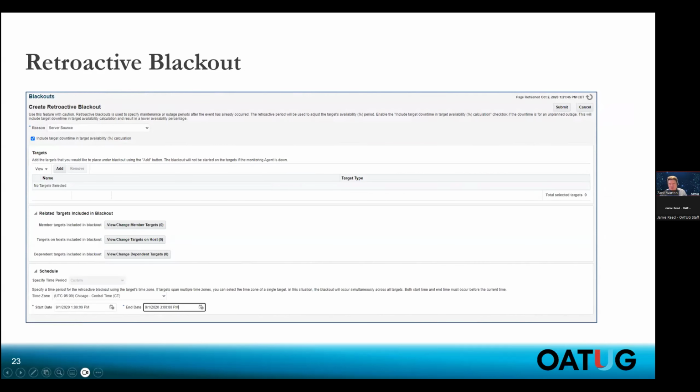It also allows you to do retroactive blackouts. If you have a server bounce or something, you can go back and make a choice to provide a reason around that blackout and remove those from the SLA percentage numbers if you so choose. Of course, it doesn't undo the outage in actuality, but that's how time works.